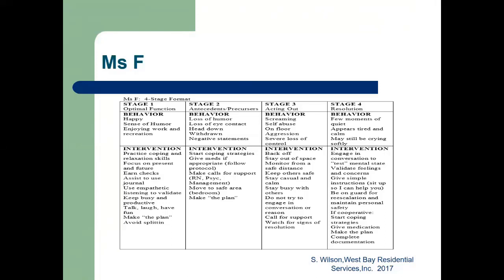So the plan was Ms. F learning and practicing what she would do if she started to escalate. So we get into stage 2, and we would start these coping strategies. There was a psychiatric intervention. There was a PRN in place, so that would come in stage 2. So you can kind of look this over without me going through the whole thing. But we got everything into place that Ms. F needed as she moved through these stages of escalation.